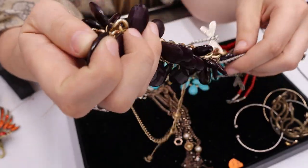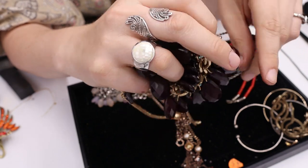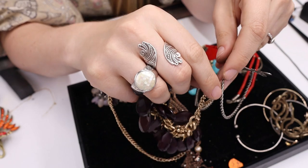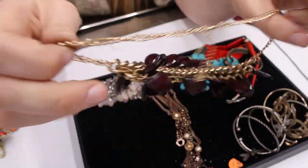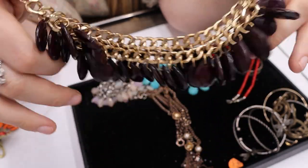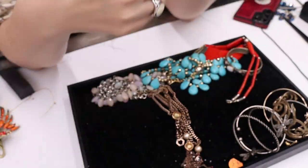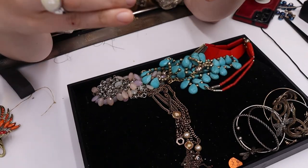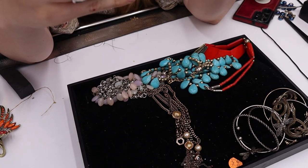Okay, we have this one that is like a very deep purple modern costume piece. This one I'm going to put into craft. What is this? What is this?